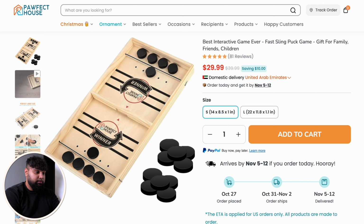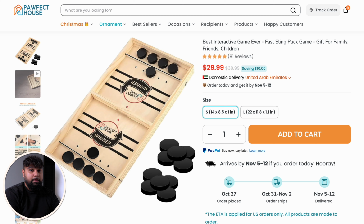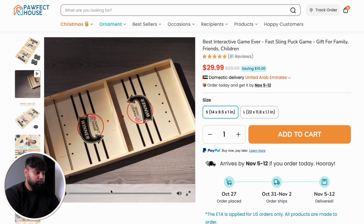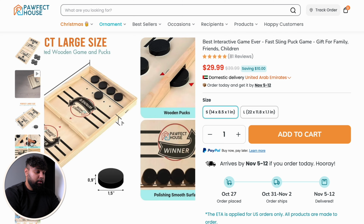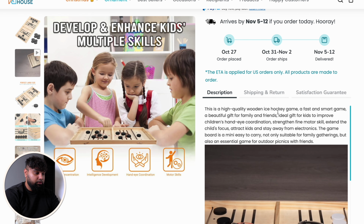So let's have a look at the website around this product. Now, the website is terrible in my opinion, but more on that later. The price is $29.99 for the small variant and $44.99 for the large one. Now, they've added a video here which shows you how to play the game, which is a nice touch. And the images are high resolution. However, when you scroll down, there is only one small image on the side and some information, but that's it. So it could definitely do with improving on the website and including GIFs and bite-sized information.